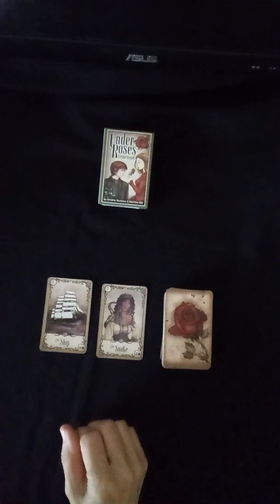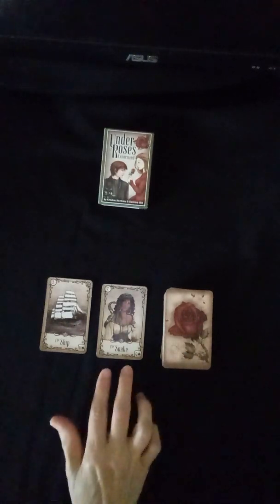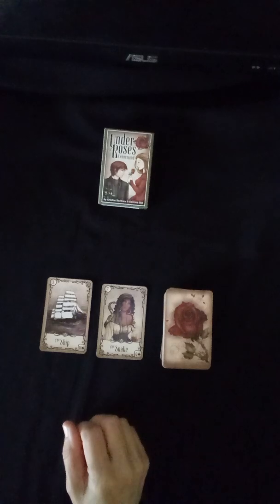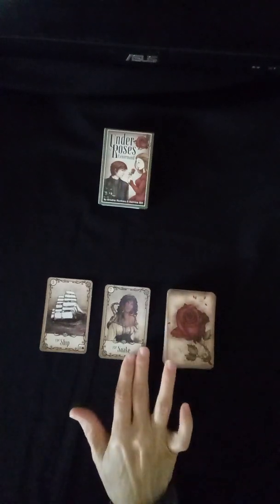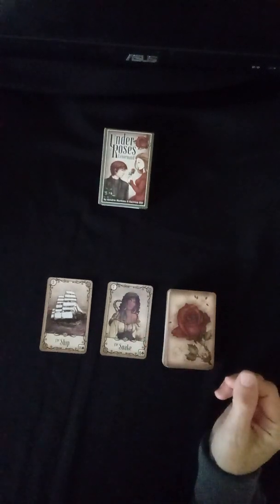If you get the ship in combination with the snake, this trip has problems. There's something about the trip that you can't trust. Maybe you got an offer of some kind, I don't know, something that you're going to do during the trip that feels like it's too good to be true or something. This could also represent a foreign woman. Remember, the snake card can represent another woman in a reading, so it could be a foreign woman.